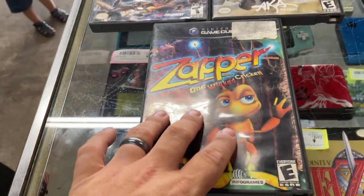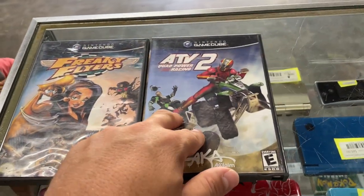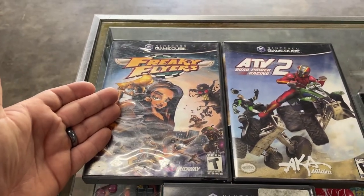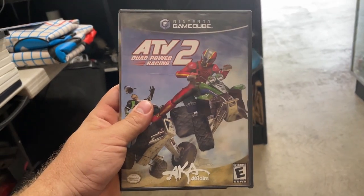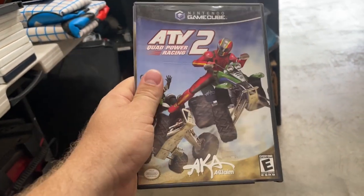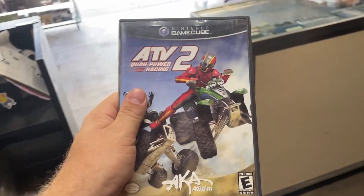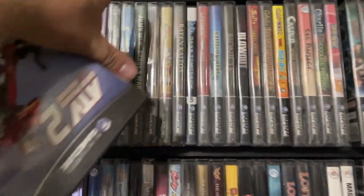We have Zapper, which I don't have in collection. I don't believe I have ATV Quad Power Racing 2. And I definitely don't have a copy of Freaky Flyers. Guys, I have a copy of this already. Let's go check it out and see if this one's better. But if it's not, we get to sell ATV Quad Racing 2. See it right here.